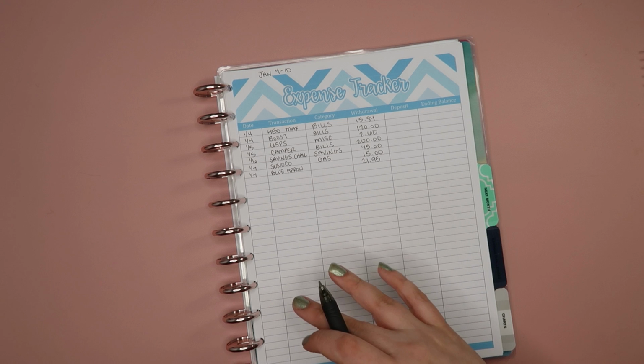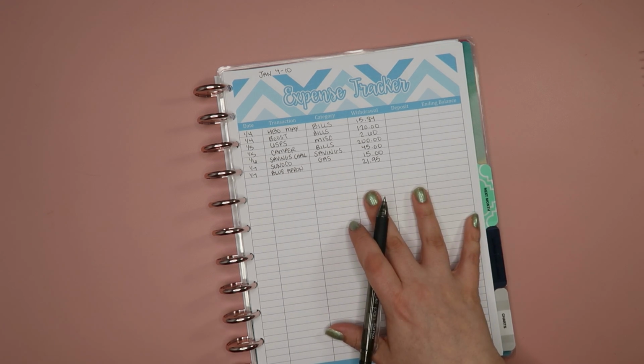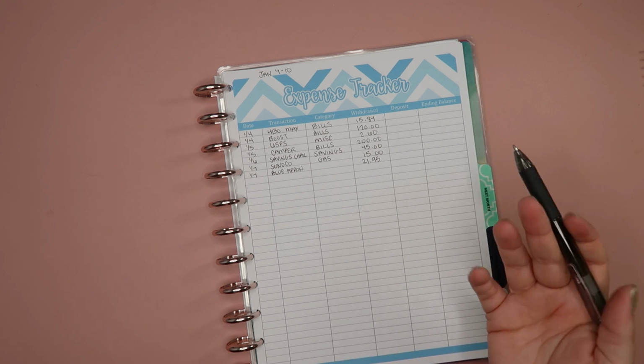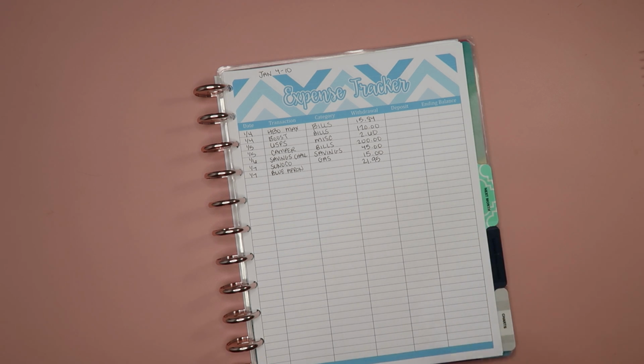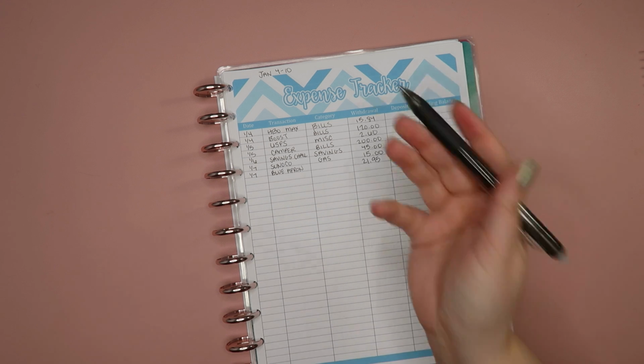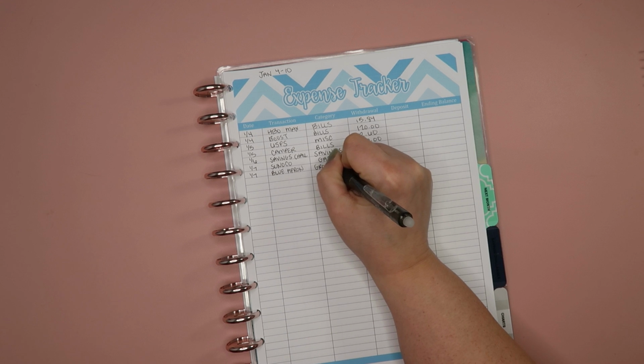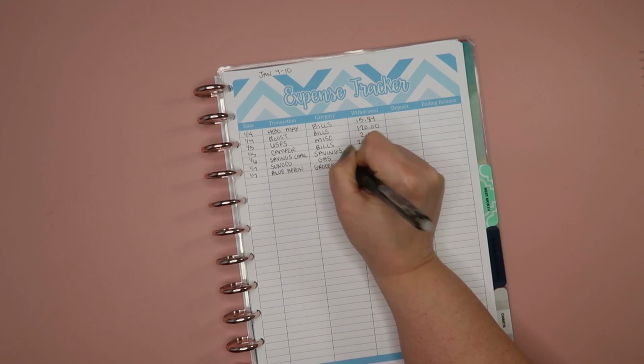Plus, I got that $50 rebate, which is still pending in my Ibotta account, but I'm sure that it'll go through eventually. It says it can take up to 30 days. So that was Blue Apron, and I'm actually going to categorize that as groceries, obviously, since it's food we are preparing and eating at home.